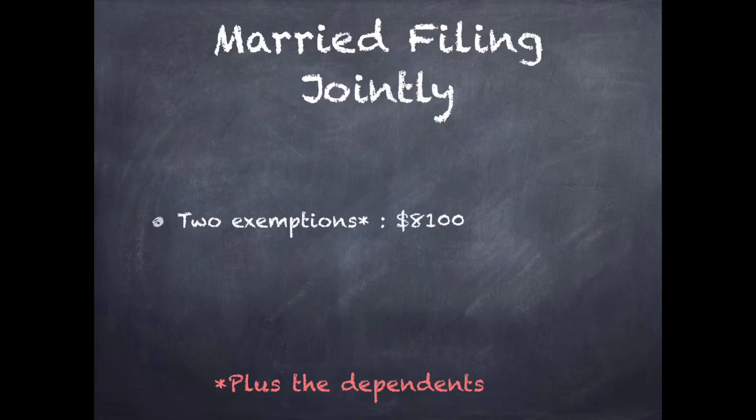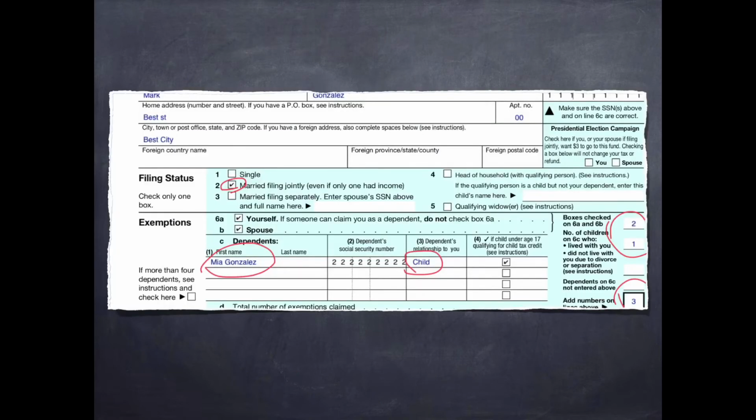Now, in this case, you get at least 2 exemptions for yourself and your spouse, so $8,100, 4,050 times 2, plus the dependents. If you had children, you can claim them as dependents and get exemptions for each of them. And then the standard deduction is $12,700, so twice the single one.